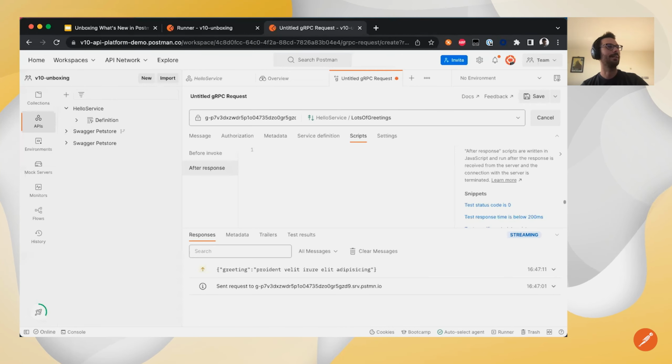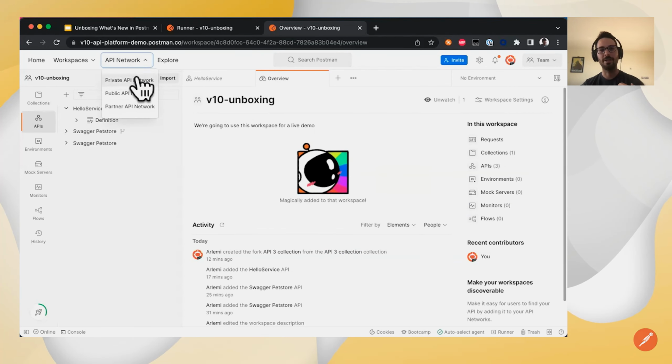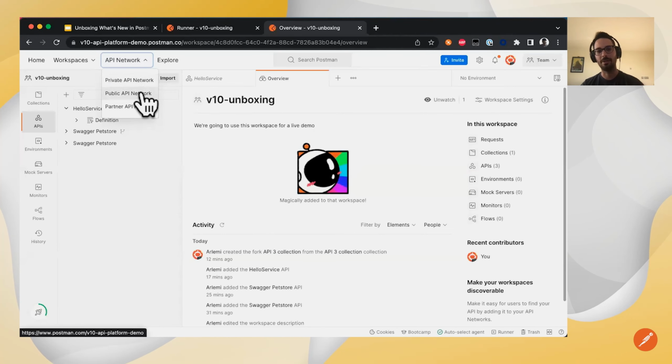And then we talked about the different types of workspaces. So when you are in Postman, one of the things that we don't want you to do is reinvent the wheel. You want to use some of your team's APIs. Chances are they've made them available in the private API network. You want to use maybe a Dolby API. You want to use a Google API. Chances are it's in the public API network.